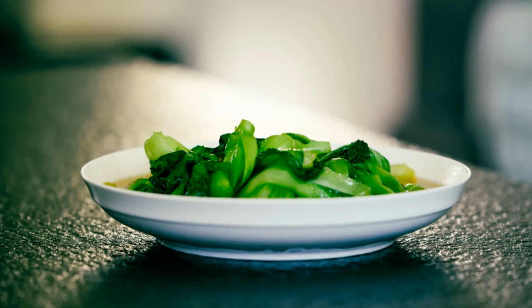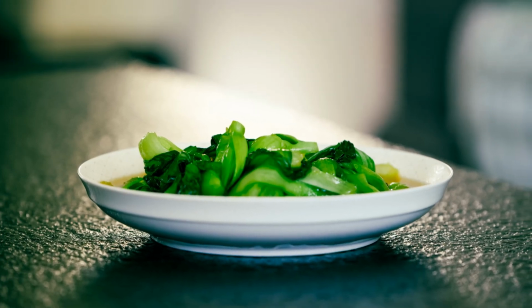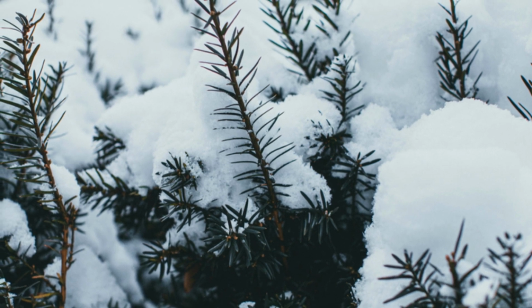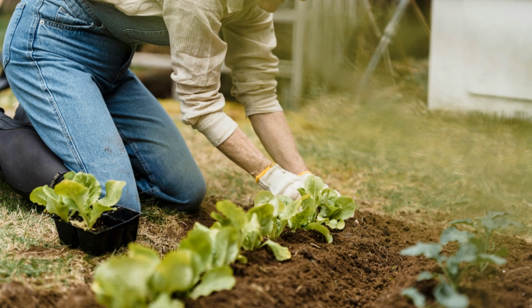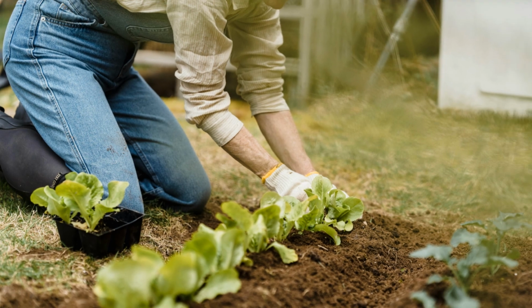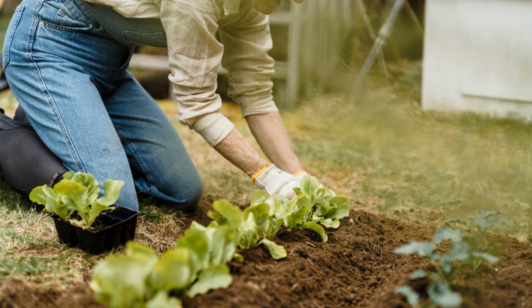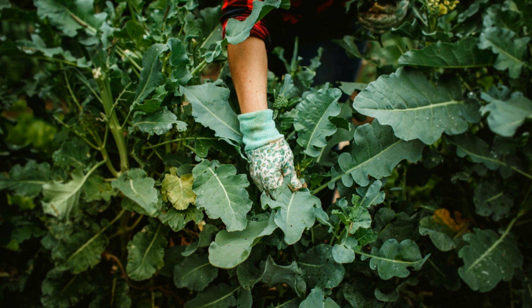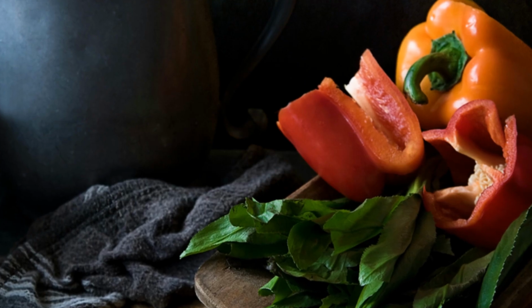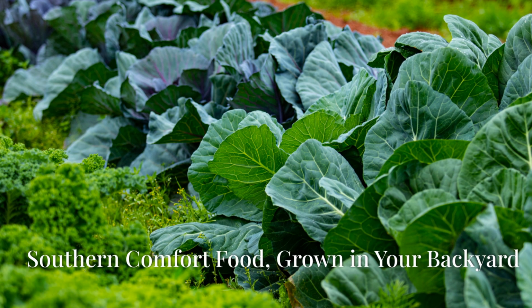Mustard greens add a delicious peppery bite to salads, stir-fries, and soups. And guess what? They thrive in cooler weather. You can sow mustard green seeds directly into the ground, about half an inch deep and a few inches apart. They like moist soil, but don't let them get waterlogged. In just a few weeks, you'll be harvesting these flavorful greens, adding a burst of flavor and color to your winter meals.